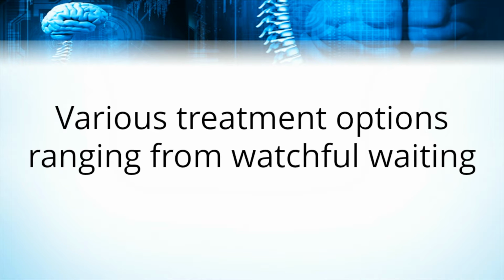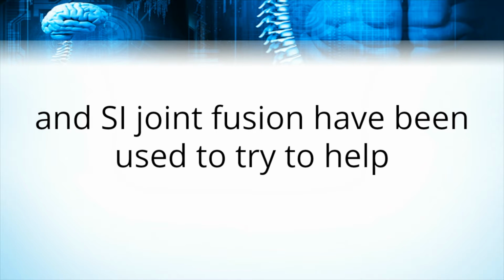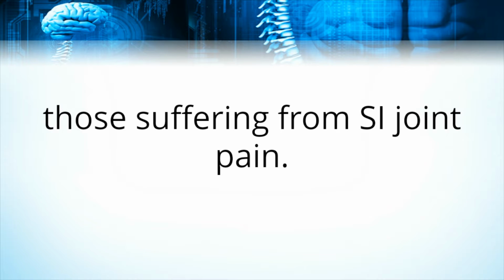SI joint pain treatment. Various treatment options ranging from watchful waiting to physical therapy, joint injection, radiofrequency ablation, and SI joint fusion have been used to try to help those suffering from SI joint pain.